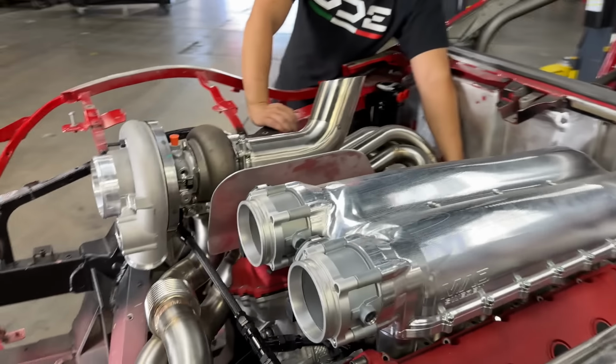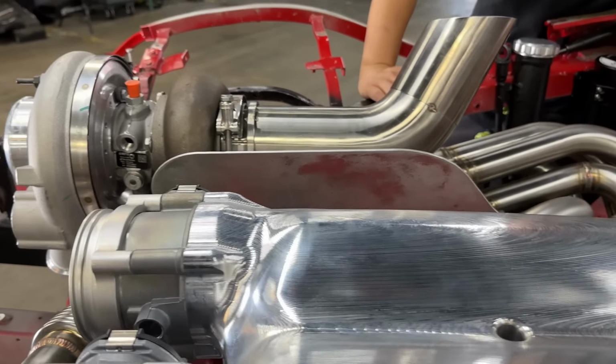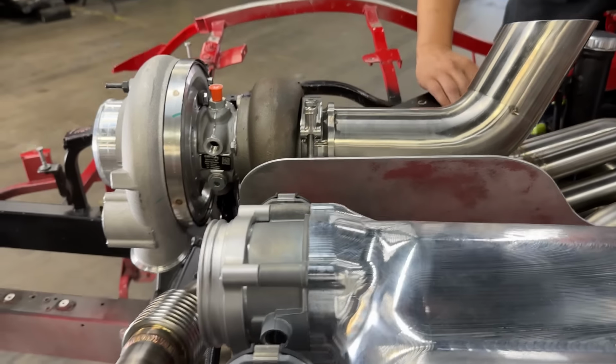So we've got a heat shield that steps up where the turbo is. It covers this whole downpipe, and the turbine housing there. So that's all good, and then it drops down back here closer to where the headers are, where we didn't need as much. Same thing, just trying to keep it looking good.